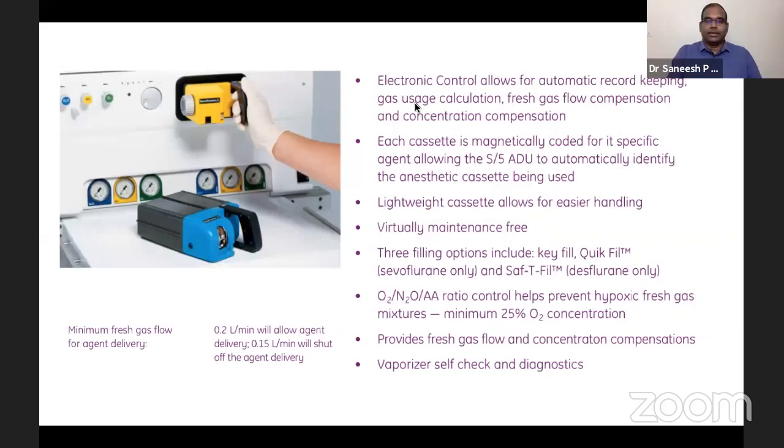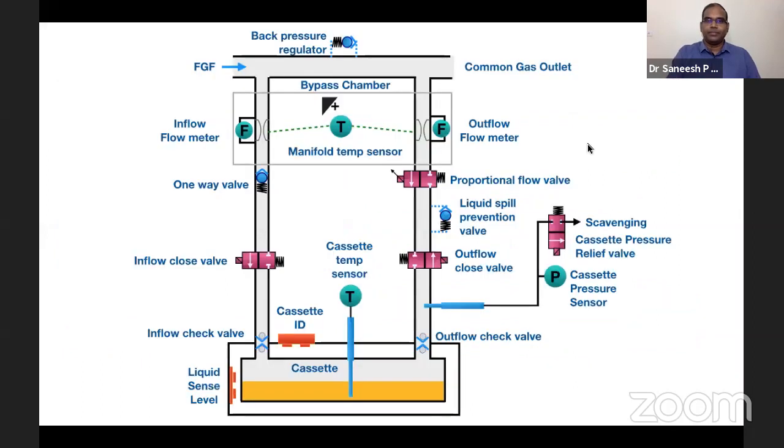When it comes to the Aladdin vaporizer, you have to note down a few points. Three filling options: key fill, quick fill, safety fill. It provides fresh gas flow and concentration compensation. Self-check and diagnostics are there. And usually it's used with very low flows. So 200 mL per minute will allow the agent delivery, but at 150 mL per minute, the agent delivery will be shut off. So this is the diagram of the Aladdin vaporizer.